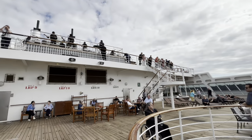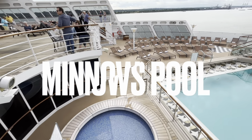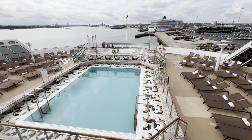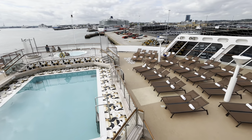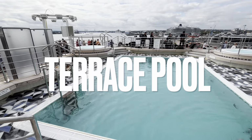Oh, we got a party. Nearly a party. So this is the aft. Plunge pool, big pool, hot tub. Nice looking loungers, towels on each one. I like it. Yay, another pool.